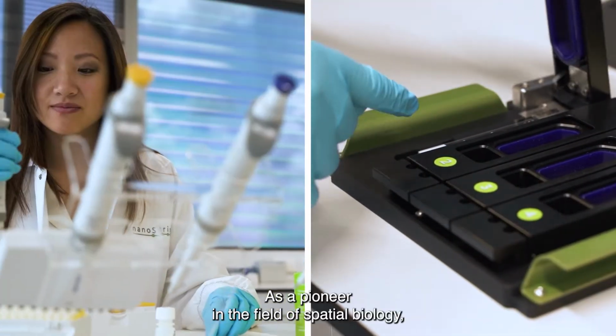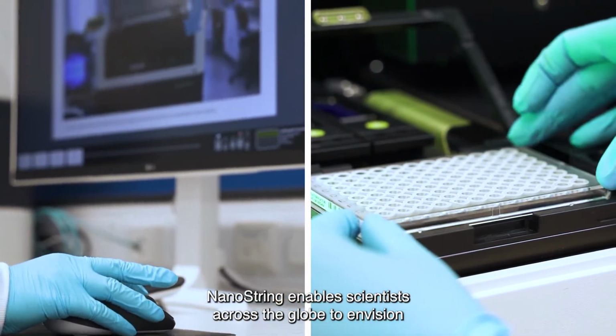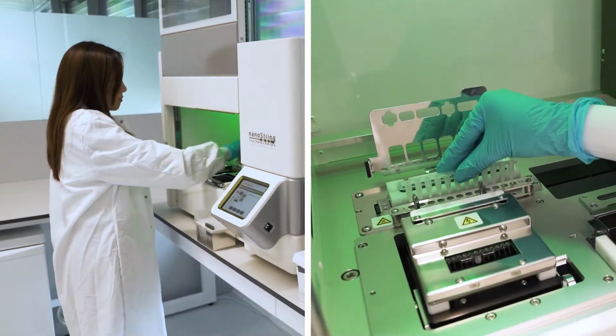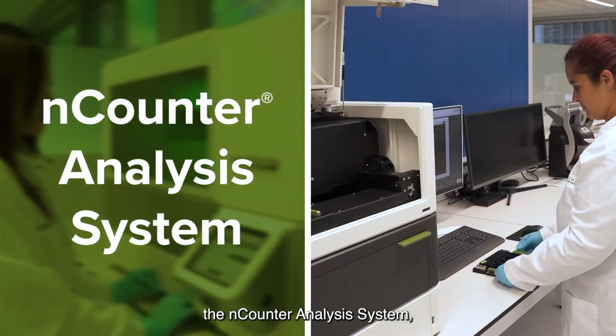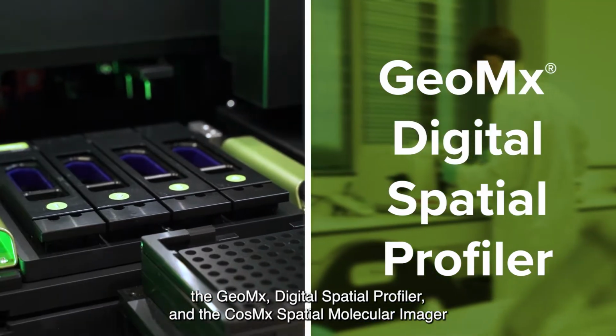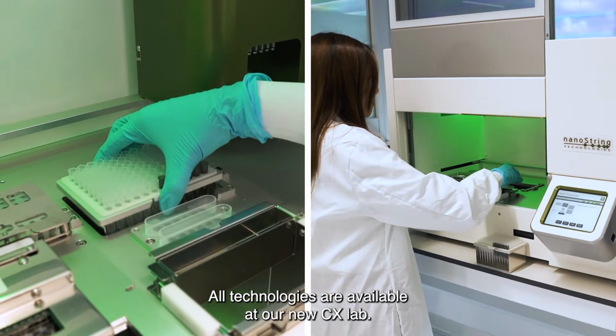As a pioneer in the field of spatial biology, NanoString enables scientists across the globe to envision molecular interactions in 3 dimensions with 3 different systems: the Encounter Analysis System, the GeoMx Digital Spatial Profiler, and the Spatial Molecular Imager. All technologies are available at our new CX Lab.